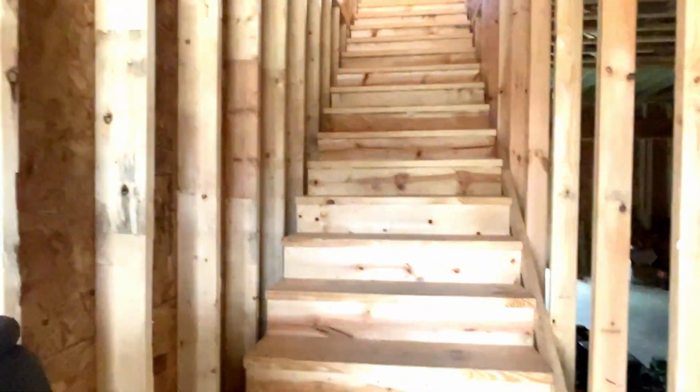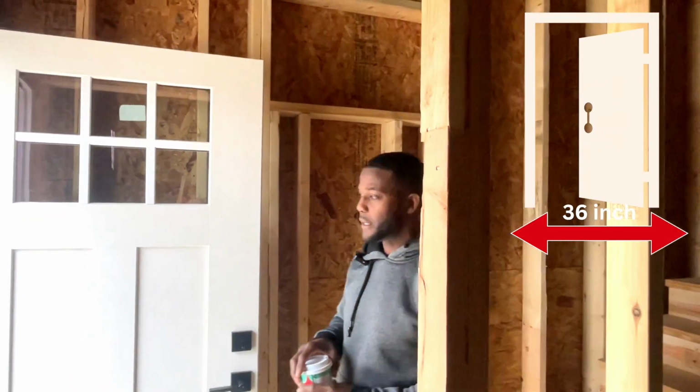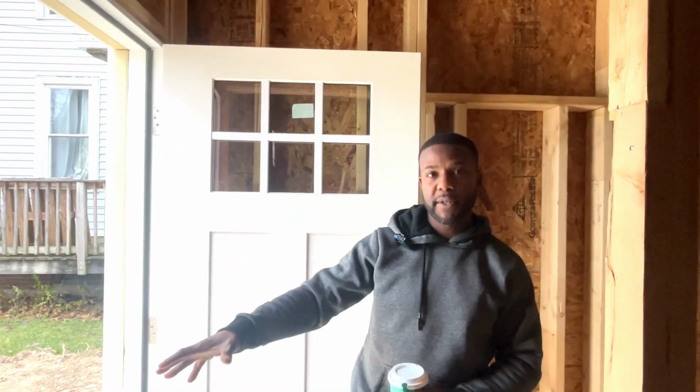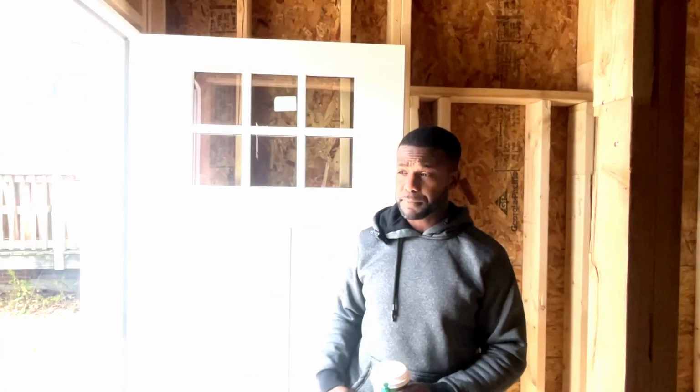So the first thing I want to point out, it may seem small and you may not be able to see the scale here, but we designed this whole project to have 36-inch door openings. And so that's what this is here. The idea is when we're bringing in a refrigerator, furniture straight up the steps, we don't want to be scratching up the door frame itself, and surely not the brand new appliances that we're bringing in.